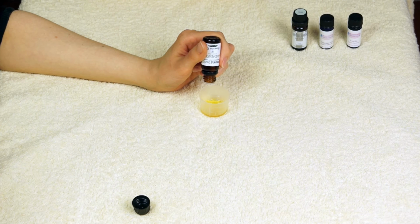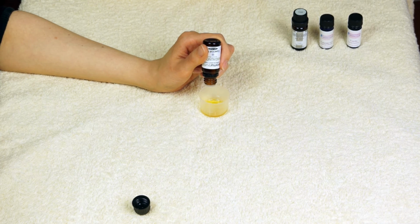So this is it now coming out. It's a clear oil, and you can see just how thick sandalwood is. So you might only need 2 or 3 drops in your blend, but you can see that when you're using your sandalwood, that's going to take a little bit of time.